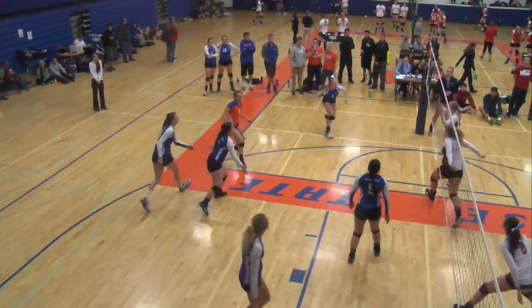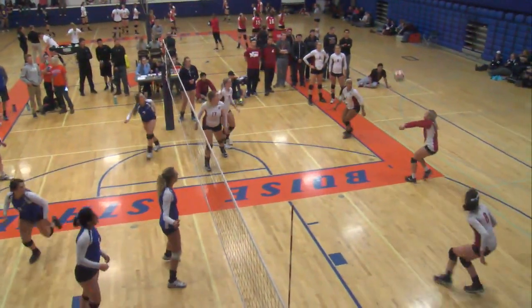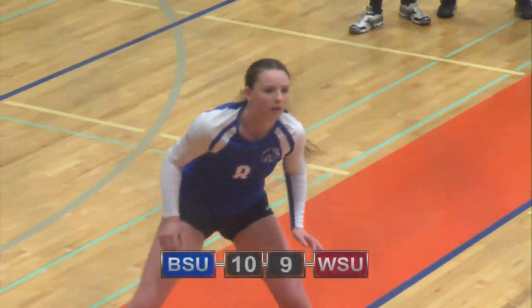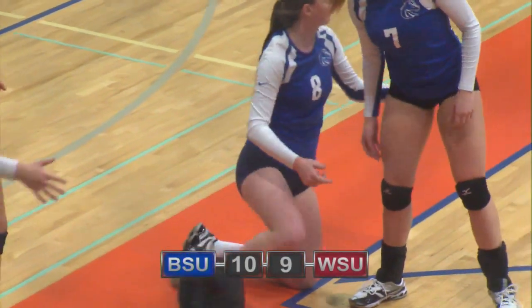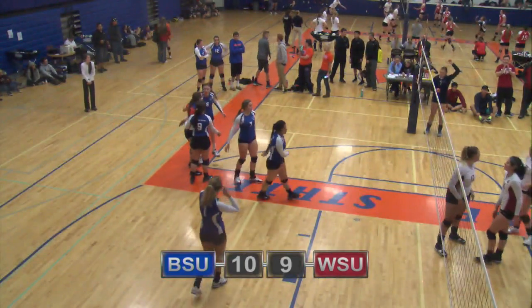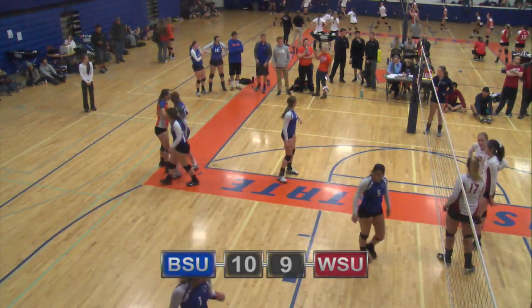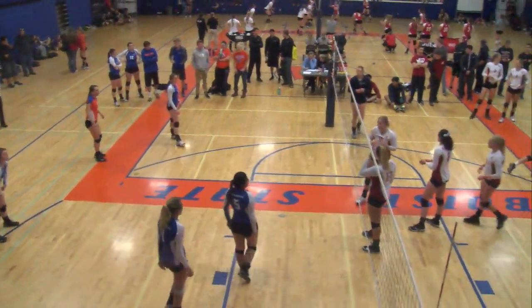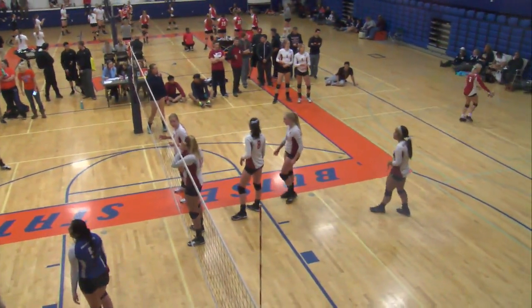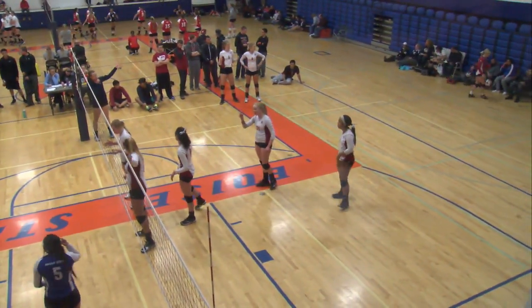Woodworth bumps it up, out to the outside. Nice. And spike, but saved by Washington State. Oh, good spike. She was not ready for that. And Jamie, that was a savage spike. And that's actually going to tie it up here in the first set at 10-10. You know, sometimes those spikes just come down the right way.